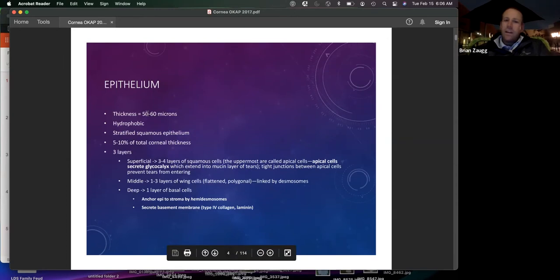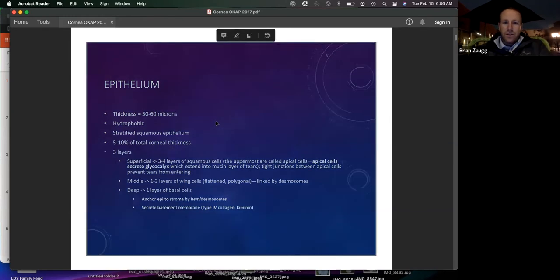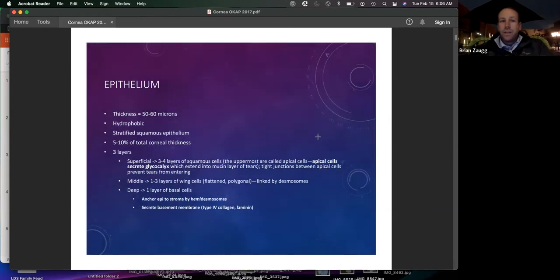Epithelium: when you're doing PRK, you'll realize it's between 50 and 60 microns thick. We do a pachymetry right before we start the surgery, and then once the epithelium's off, we do another pachymetry measurement. That helps you understand the thickness of the cornea and all the different layers. Most of the cornea is stroma, so a majority of what you're dealing with is connective tissue, the collagen fibers of the cornea.